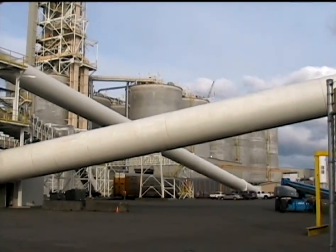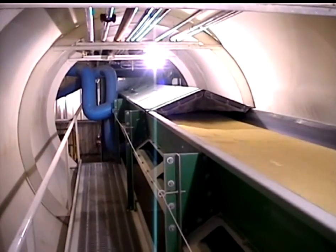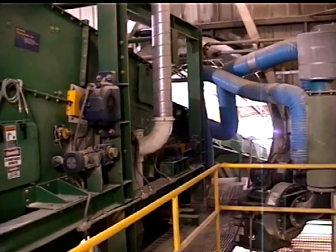With storage capacity of 3 million bushels, the expanded facility provides a gateway destination for soybean meal, grains, distiller's grains, gluten meal, and beet pulp pellets.